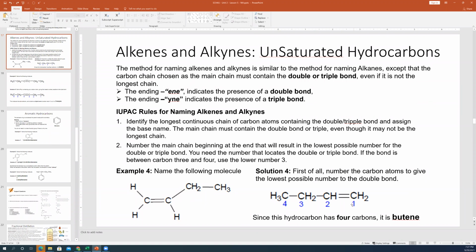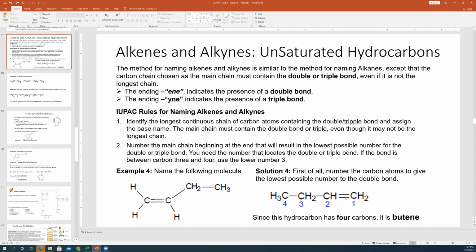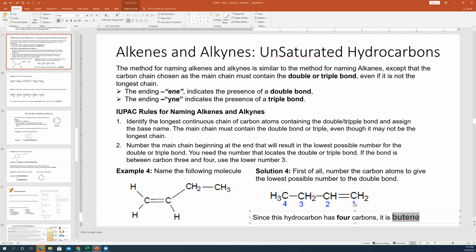So you would choose this as carbon number 1, 2, 3, and 4. And since this hydrocarbon has 4 carbons, it's a butene. In this case, you can either call it 1-butene, making sure we fully understand that our double bond is located at carbon 1. Or if you see just the name butene, you know that the double bond is on carbon number 1, because if it was anywhere else, they would have to give you the number. Is it 2-butene? You would have to say so. But if you just see butene, that means between carbon number 1 and 2.